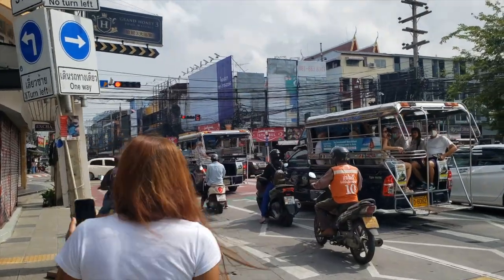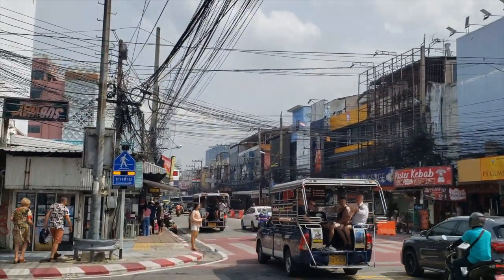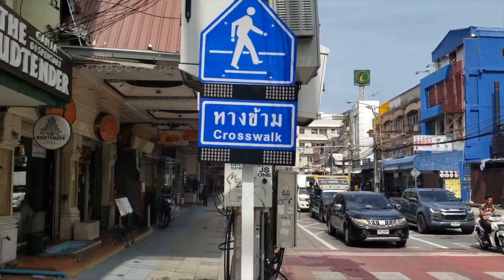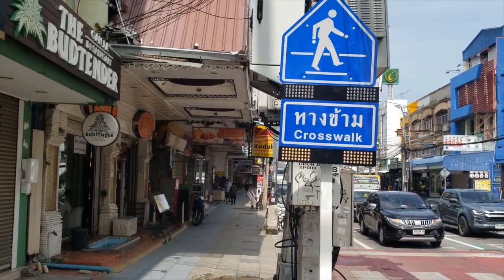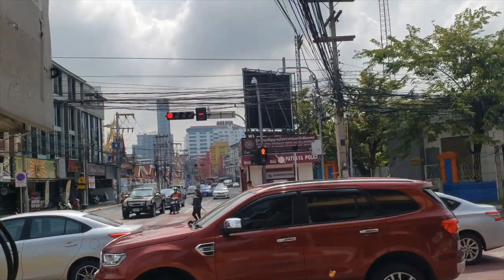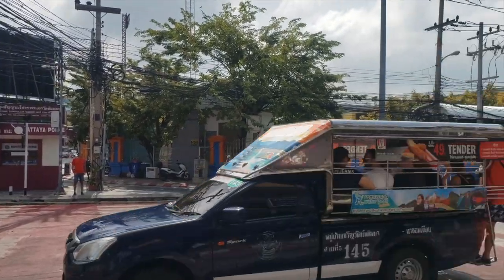So this is Central Crossroads. If you go there, it's Central Festival, Hilton. You can see from here. If you go on the left, you will see Walking Street there. But we're going to that side. We will go to Tukum. You see police station and big bus stop.